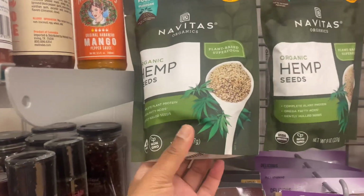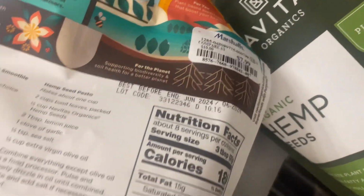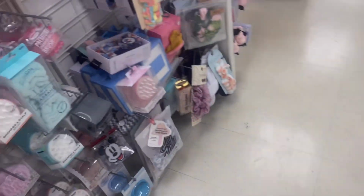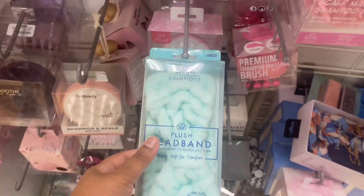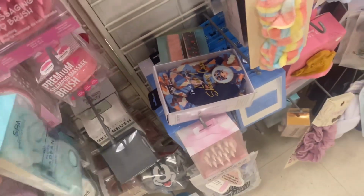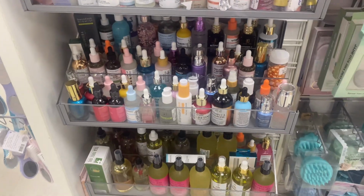Organic hemp seeds, okay. Superfoods, okay. And that's $7.99. Peppermint and wintergreen. Again, wintergreen. Okay. Oh, look at all the scalp massagers. Rose infused scalp massager, that's $5.99. We have the plush headband. Oops. I'm a softie. Yes. $3.99. Okay. Oh, here are all the serums. Wow. It's a lot. Nice.